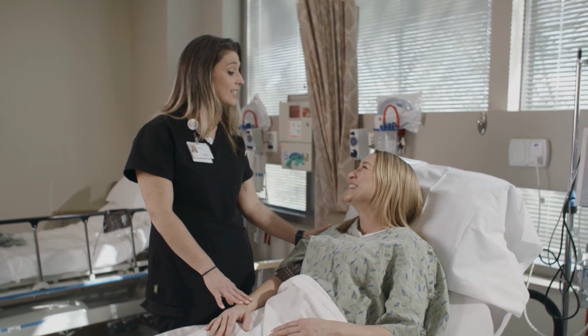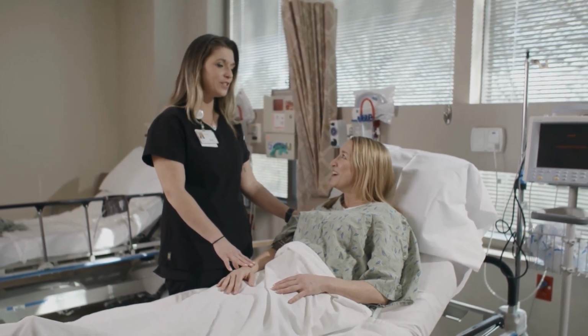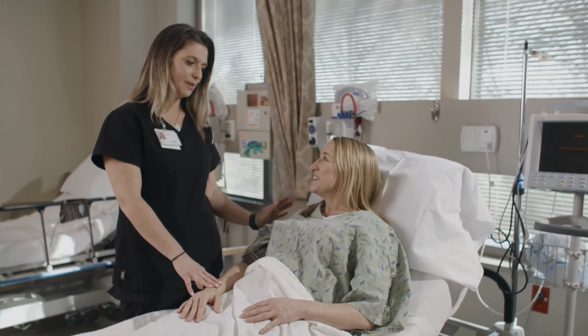So if you need to bring a book or a laptop to make the time go by faster, please know that you're welcome to do that. On the day of surgery, you will meet several important team members. You'll meet the anesthesiologist and the nurse anesthetist, who will be in charge of keeping you comfortable while I perform the surgery. You'll meet nursing staff that will take care of you before and after surgery, as well as the nurse that will be in the room with me.